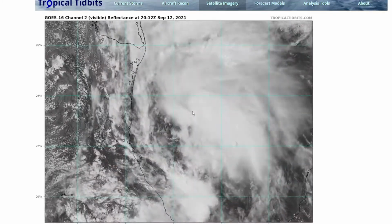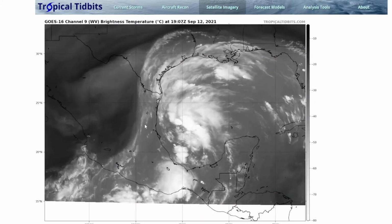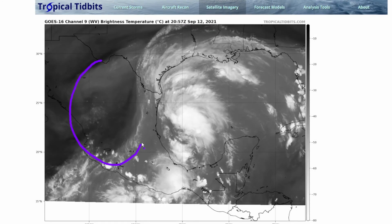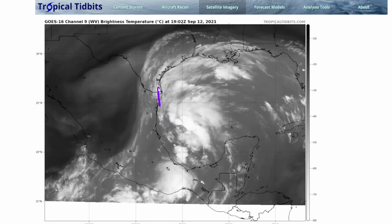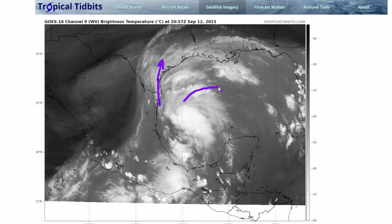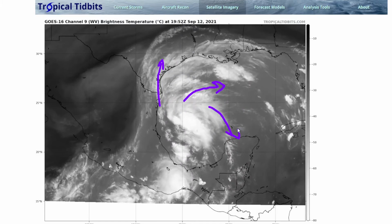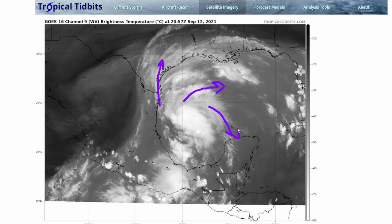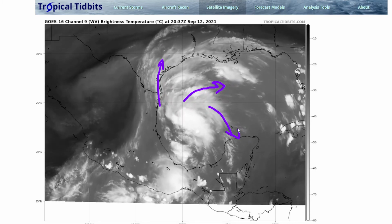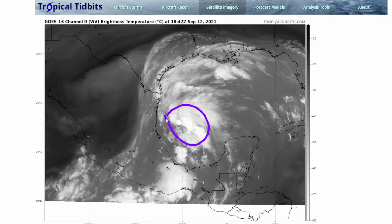it is being aided, if we go to the water vapor loop, by an upper level trough, as there is significant divergent flow aloft. You can see our trough here over Mexico right now, and the flow is primarily out of the south, which has lightened a lot of the shearing flow here. And you can see rather anticyclonic flow aloft here. You can see that all the feathery clouds expanding out of the system are moving in a pattern that is indicative of an upper level ridge here, which is allowing for the system to be well ventilated and convection to continue to fire here along the system's northeastern side.